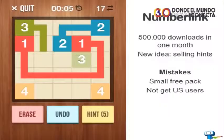This is the game, Number Link. You just need to connect two numbers and not cross the path between the numbers. Number Link had 500,000 downloads in 1 month. We used a simple new idea that you had not seen in too many games at that time: selling hints. In a purchase, you get hints that are just one part of the solution.